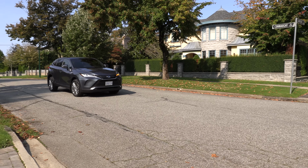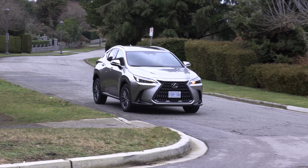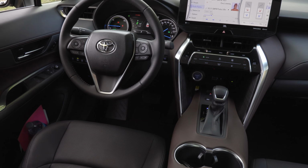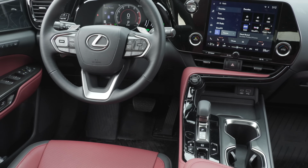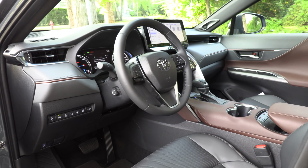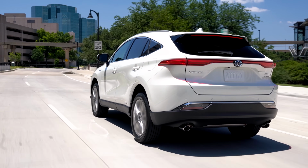Comparing the top trim Limited Venza to the base model NX350 hybrid, there really isn't much of a difference in price between the two. You'll pay an extra $1,600 Canadian or $1,700 US for the NX. The Venza comes with more features on the top trim, including the larger 12.3-inch touchscreen compared to 9.8-inch in the NX, a head-up display, a panoramic view monitor, ventilated front seats, a wireless charger, a fixed glass roof, a hands-free power liftgate, and front and rear parking sensors.